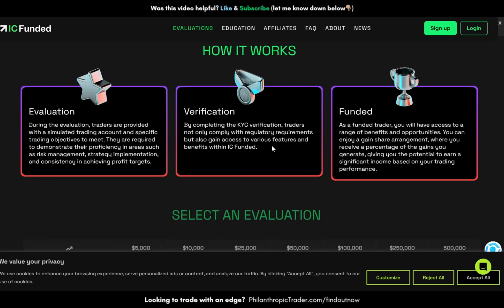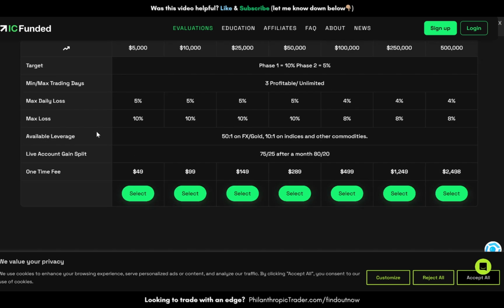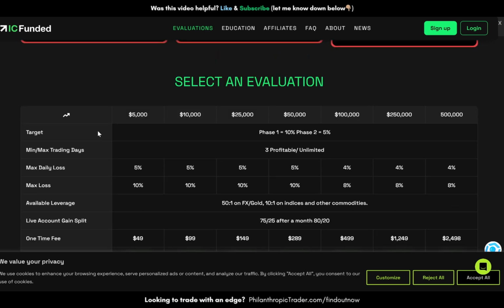And let's see over here. So first you have the evaluation. You have to demonstrate your proficiency, and if you complete that, then you go to the verification stage, and you have to verify yourself, etc. And then once you're funded, you're able to make a lot of money if you are a good trader.